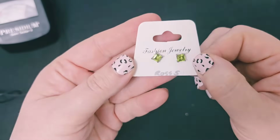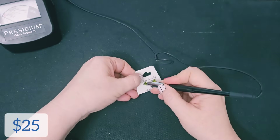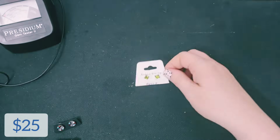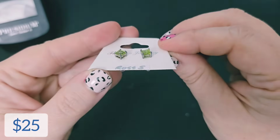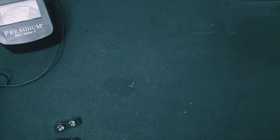Let's do these. These are a Ross Simons. They are marked on the back, okay? These are testing all the way up as a peridot. They are sterling. Beautiful setting on these, Ross Simon. I will have a price on the screen for these.